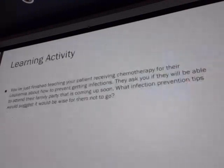For the learning activity: you just finished teaching your patient receiving chemotherapy for their leukemia about how to prevent infections. They ask you if they'll be able to attend their family party that is coming up soon. What infection prevention tips would you suggest, and would it be wise for them not to go?